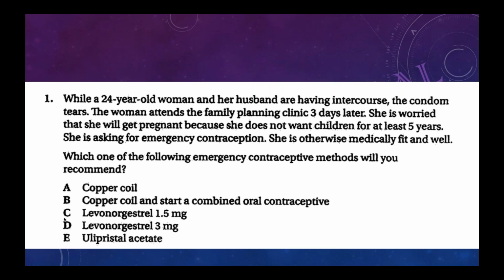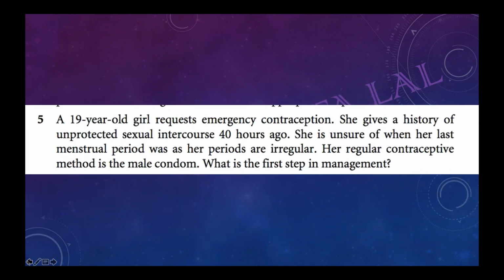Okay, because 5 years, we have to choose copper. Ma'am, the previous question, the 19-year-old with irregular cycles, the scenario is the same as what we talked about some time back: multiple UPSI, the person does not know when the last UPSI was, whether she was pregnant or not, and doesn't remember anything. In that case, it was told that the first choice would be an oral EC, because if at all pregnancy happens, nothing will harm. Can that be applied here also?